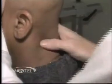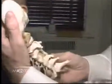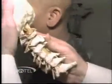Exactly. What we do in Atlas Orthogonal is we take specific pictures from the side, from the front, and from the top of how the head sits on the first bone in the neck. And we use a specially designed instrument. It's a percussion instrument. It looks kind of crazy, but it's a specially designed instrument that gently slides the atlas in the cervical spine back up underneath the head.